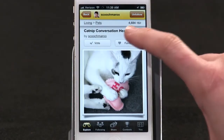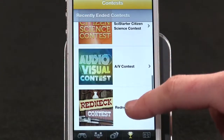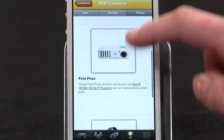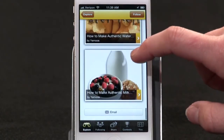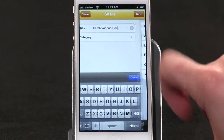If you like a project, you can favorite it for easy finding later, or you can vote for it in an Instructables contest. What's cool about the contests is that there are actual awesome prizes for contest winners, like HDTVs for the audio-visual contests, and fancy French ovens for food contests. If you find you're really liking a person's projects, you can follow them specifically. And if you're ready to add your Instructable to the mix, you can do it right from your iPhone.